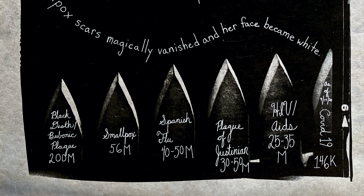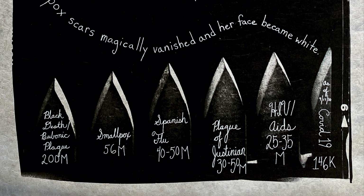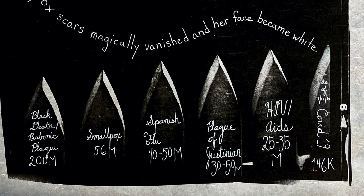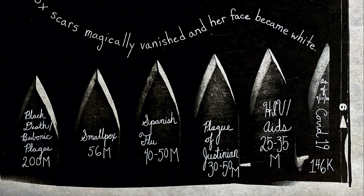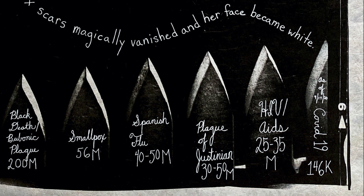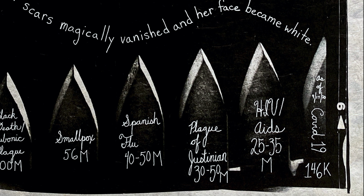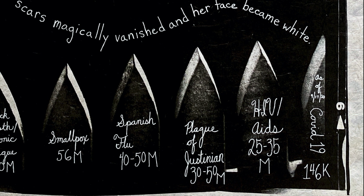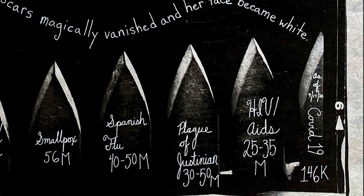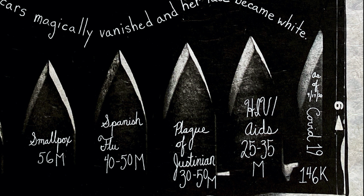Black Death, bubonic plague, 200 million. Smallpox, 56 million. Spanish flu, 40 to 50 million. Plague of Justinian, 30 to 50 million. HIV/AIDS, 25 to 35 million. As of April 17th, 2020, COVID-19, 146,000.